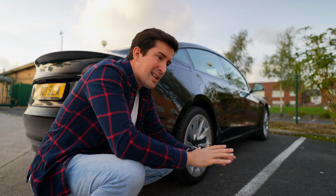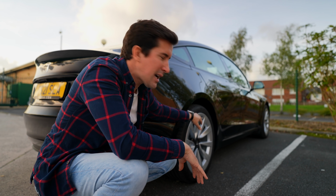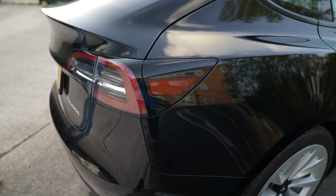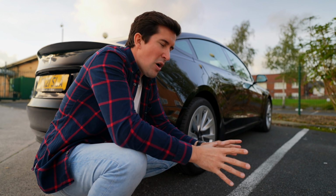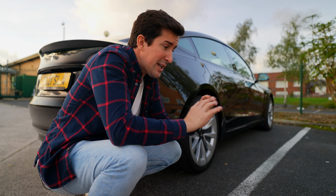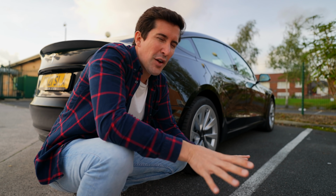So just washing the car as carefully as I can, I'm still getting little swirl marks. If I rub a bag along the side of the car, I notice that it's actually scratched the car. Now, they're not deep scratches, but this is just after 6 months of ownership of the car. What's it going to be like in 3 or 4 years? I'm not that confident with the paint quality on the Model 3. It's good, don't get me wrong. It's not as bad as some people say. But again, for a 50 grand car, it's not the best.